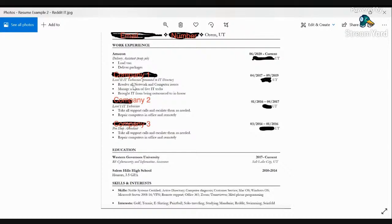So they're saying they resolve, and here's something that's really small, but it is something that recruiters do pay attention to: taking the time to just grammar check and spell check your resume and make sure the statements that you're using are concise, and also that they actually follow a certain flow and they're consistent. So I see here they're saying they resolve.